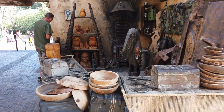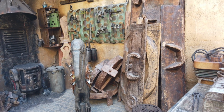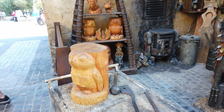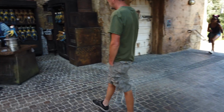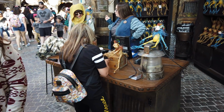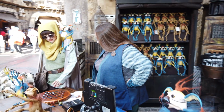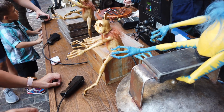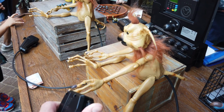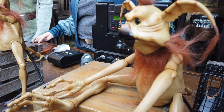There are some parts of this marketplace that don't sell anything, like this right here. This is just a decorative side of it where you'd see these blasters and parts being made, wooden things being carved. Over here, if you wanted to get one of those things we saw on that other guy's shoulder, you can pick them up at this shop. And she's wearing it right here. You can see these things are actually controlled by these little remotes. Pick this up, and we can turn his head. And what's this do? This opens and closes his mouth.